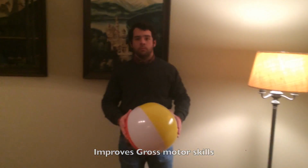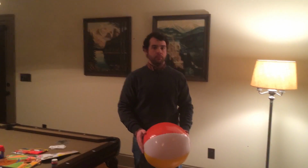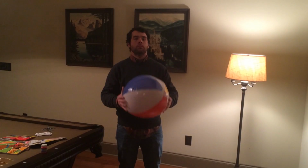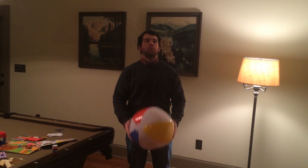You can play catch with the child. This promotes gross motor skills and the larger ball can be easier to grasp. The child can toss the ball into the air and clap and count in ascending order before the ball comes back down again. This is an easy way to grade the activity up.